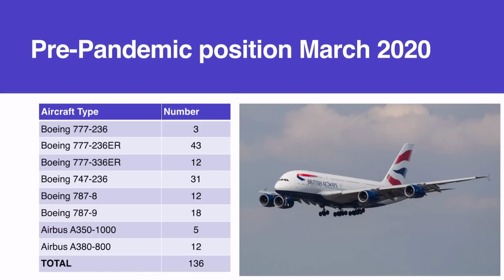But before we do that, let's just check in on the pre-pandemic position. What was the British Airways fleet like in March 2020? Well, if we rattle through the various types, the 777 fleet, a large fleet of 58 aircraft. There were 3 777-236s, the original version of the 777. They disappeared, and we'll see that shortly. 43 777-200s, 12 777-300s, 31 Boeing 747-400s, the queen of the skies, 12 Boeing 787-8s, 18 787-9s, 5 Airbus A350-1000s, and 12 Airbus A380s. So that gave them a fleet of 136 aircraft.